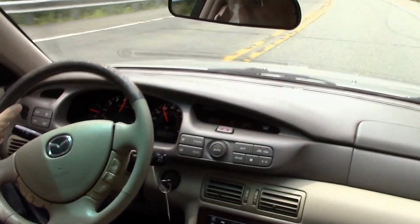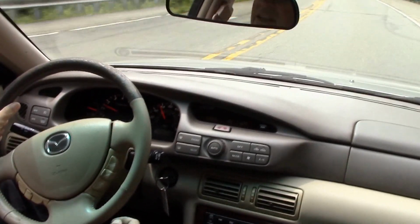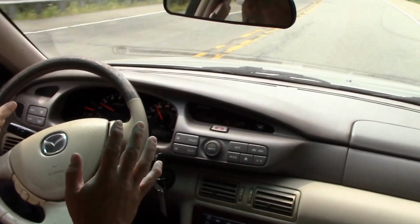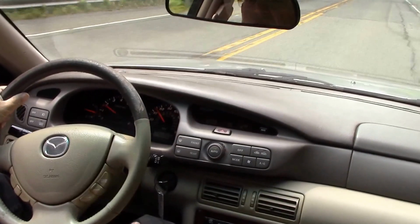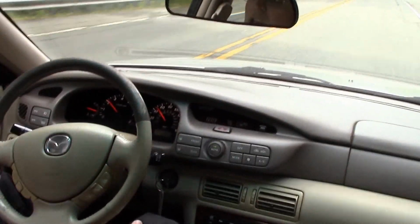Here we are, almost 60 miles an hour. This car is pretty quick. I mean, listen, it's not a race car, it's not a rocket ship, but for a small to mid-size, early 2000 Japanese sedan, pretty damn good.